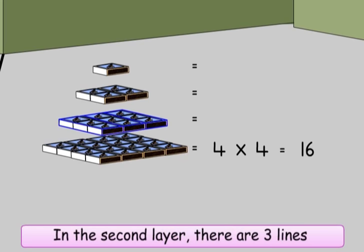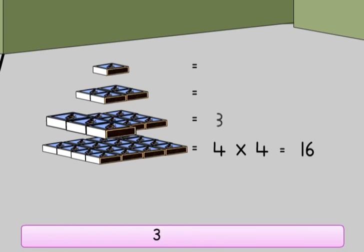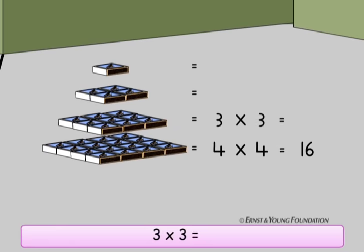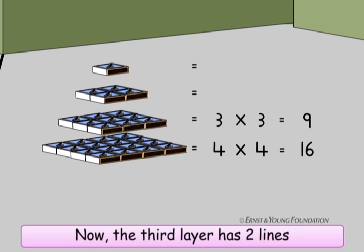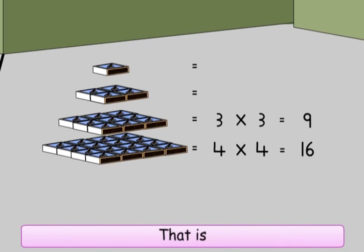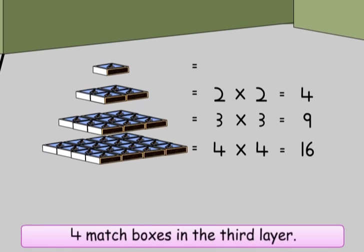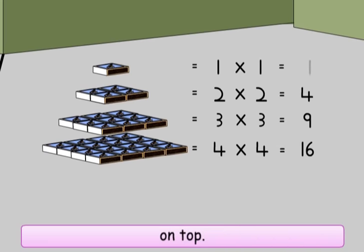In the second layer, there are 3 lines and there are 3 matchboxes in each line. So it is 3 into 3, which is equal to 9. 9 matchboxes in the second layer. Now the third layer has 2 lines with 2 matchboxes in each line. That is 2 into 2, which is equal to 4. 4 matchboxes in the third layer. And the fourth layer has just 1 matchbox on top.